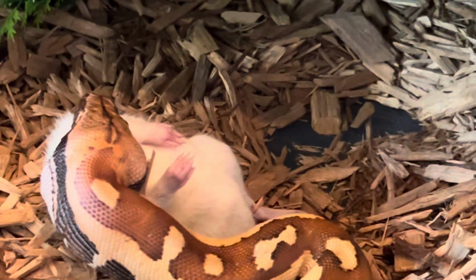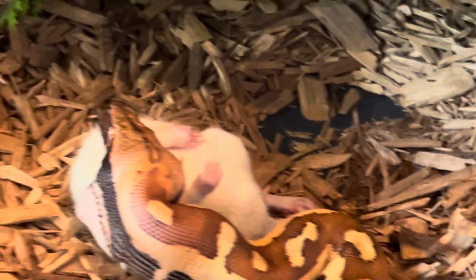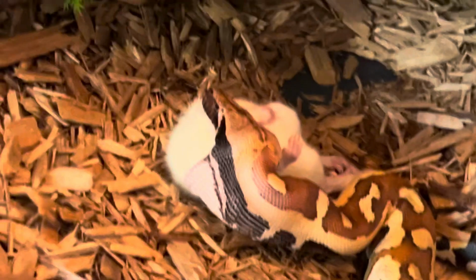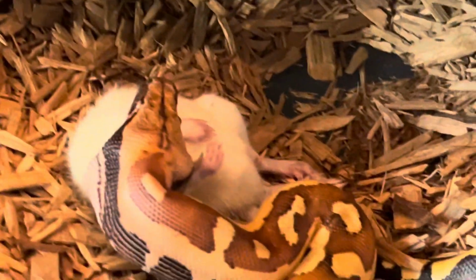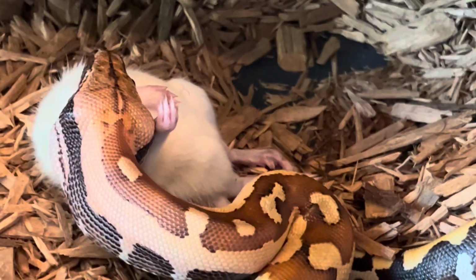Yeah, unfortunately, it looks like that piece of wood might be going down with the rat. And again, I don't have any tongs. I need to invest in a pair, I suppose. But, oh no, it dropped. Okay. All right, good.